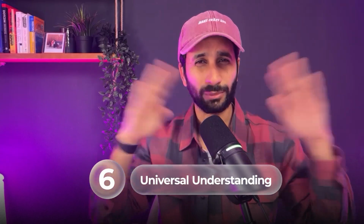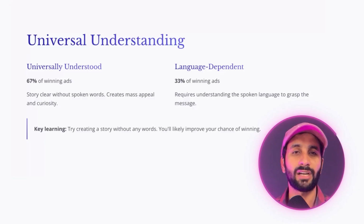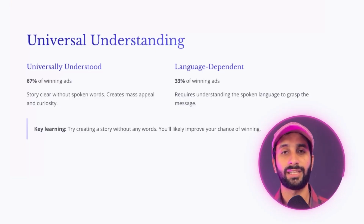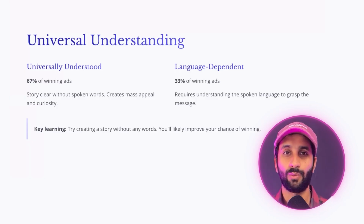Okay, this is really important. Should your hooks be universally understood? When you try to make ads, the number one principle that I've learned is that you have to make your ads simpler for everybody to understand. You don't have to make a smart ad. You have to make a simple ad that everybody can understand, lower than a 5th grade level understanding, right? And what I found out was that 67% of winning ads have universally understood hooks, which means that people can understand what's going on in the video without anybody speaking a word.